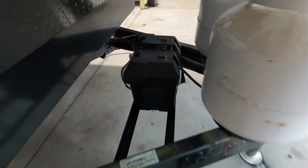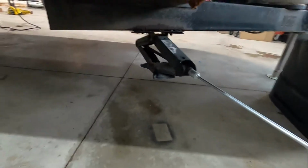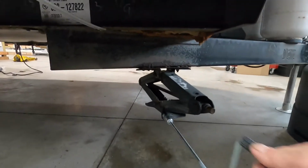Speaking of power, check your battery posts when you arrive. Make sure those haven't wiggled loose. Back to stabilizing. All four corners of the unit got these scissor stabilizing jacks.